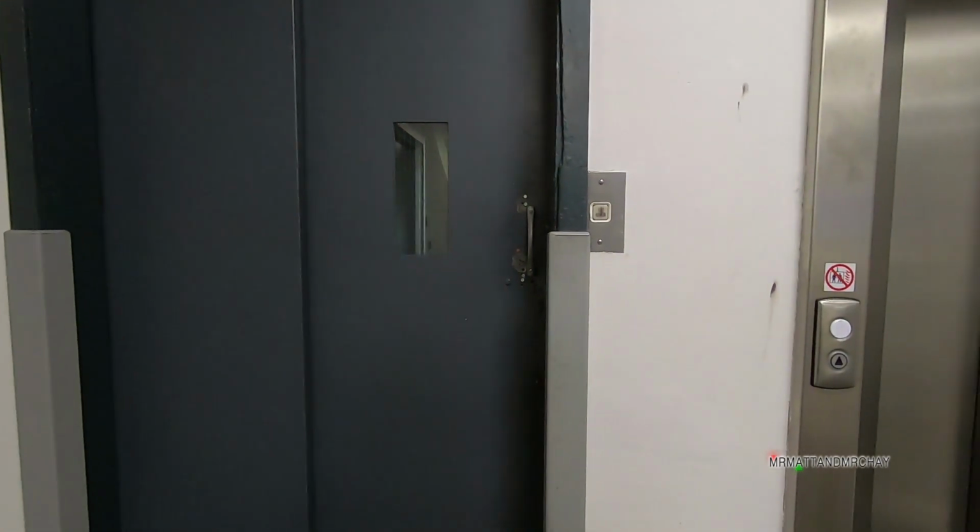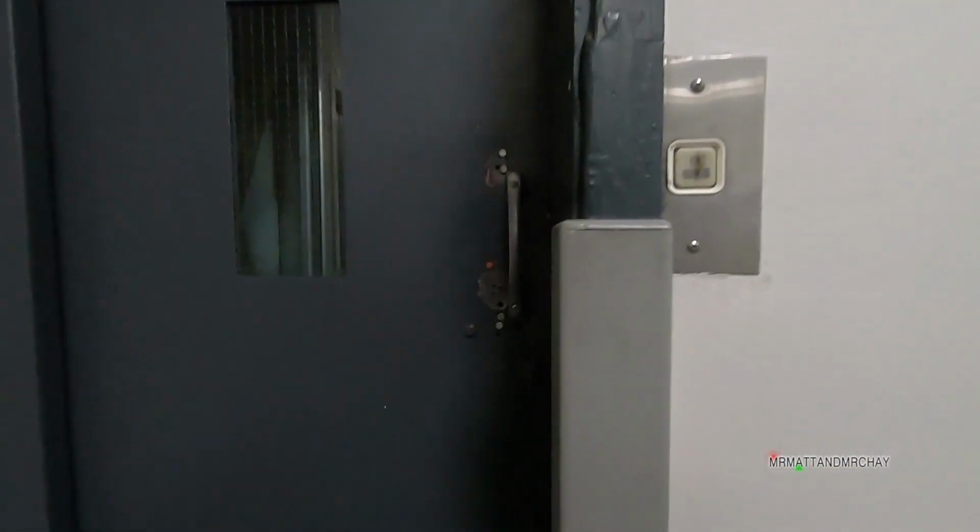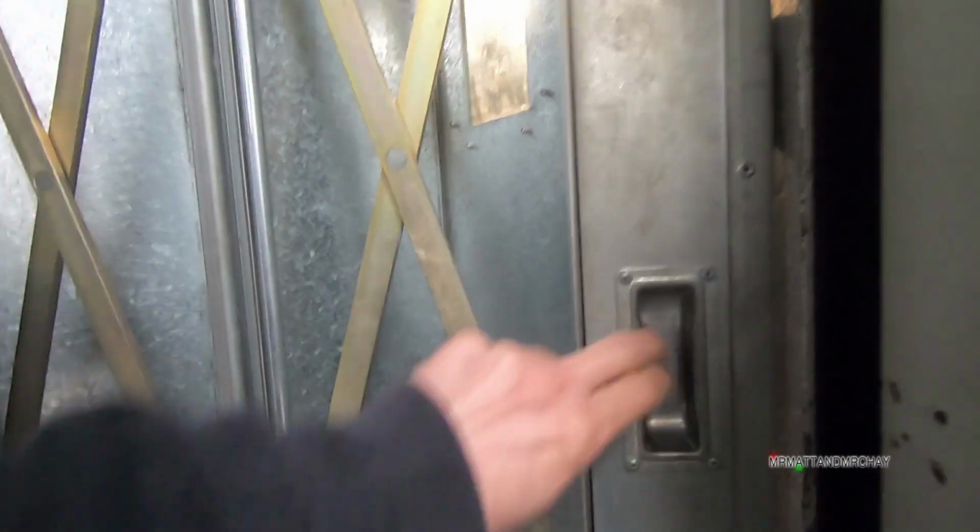This lift changes its appearance on the outside on the floors above. See if you notice what I'm referring to. I'll tell you what it is later.